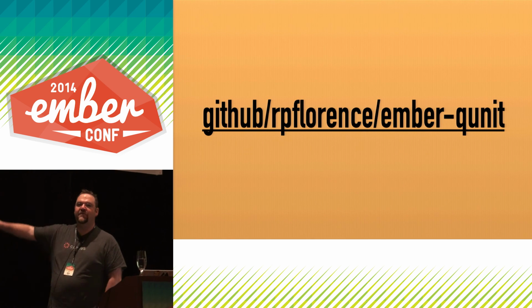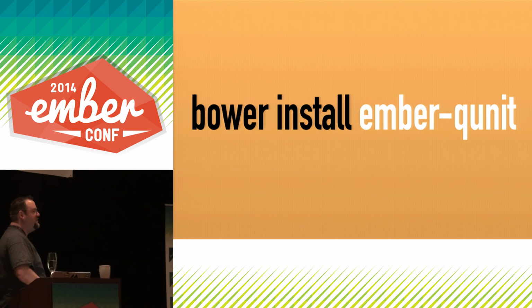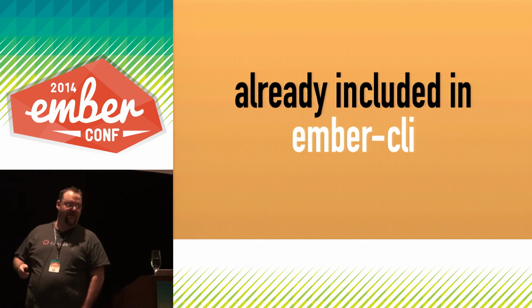You can get this right now. This is the URL. And you can install it with bower install ember-qunit. It's already included in Ember App Kit. It's already a part of Ember CLI.